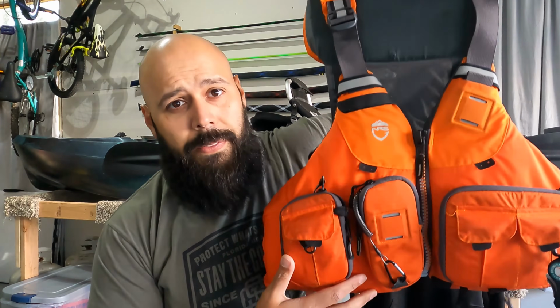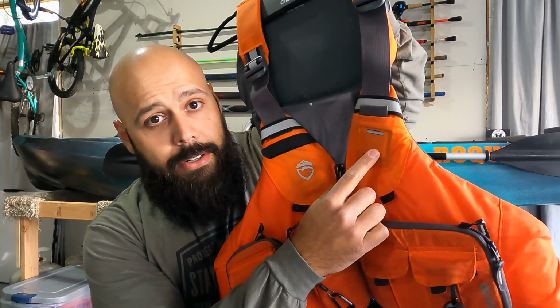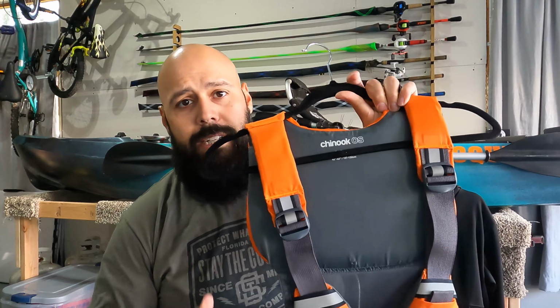This is the NRS Chinook OS, and this life jacket runs about $160. They come in different colors. They have pockets. They have clips for a radio or survival knife, with another clip right in the front here. And I've been wearing this thing for 2 years, and it can get warm in the summertime, but it doesn't really matter. I have my life jacket on every single minute of being on the water unless I'm taking something off, but it comes right back on.